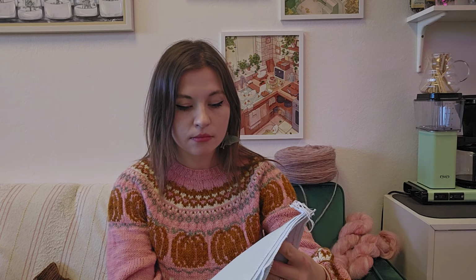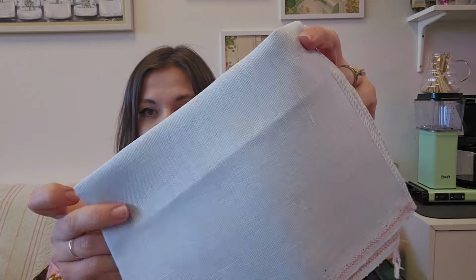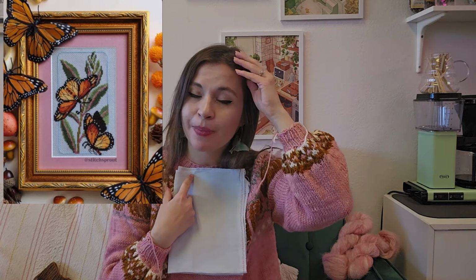I actually can't remember who makes this one, but the colorway is called Plain Air, and it's a 32 count, 1/8 of a yard, Belfast linen. It's very pretty. It's not modeled. It's very subtle and simple. And I'm going to do the Stitch Sprout Monarch butterfly pattern on here. It was a Patreon pattern, and so I signed up for the Patreon again so that I could get the pattern. She makes the most beautiful stuff. So yeah, this is going to be some Monarch butterflies. That is going to be amazing.